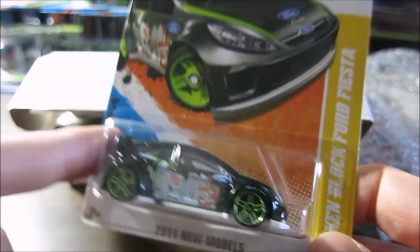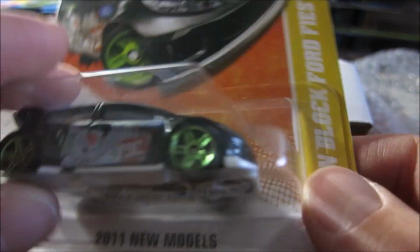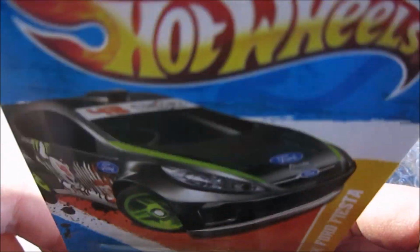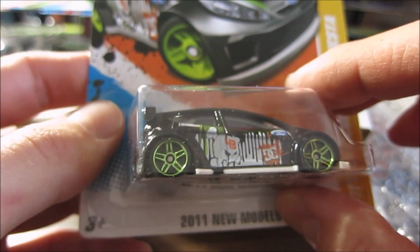I think it's pretty special, so why not get another one, especially when it's in this beautiful condition. No soft corners, really nice, just as the first time it came out, and it was 8 years ago. So pretty nice addition to the collection.